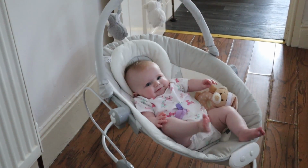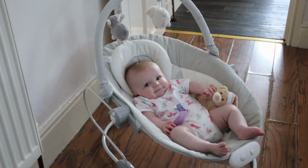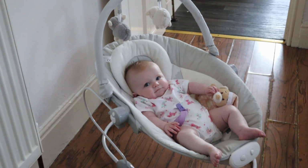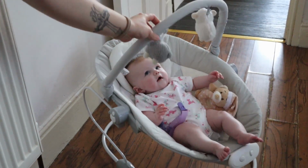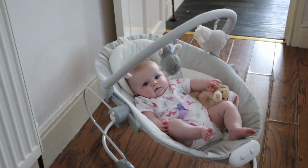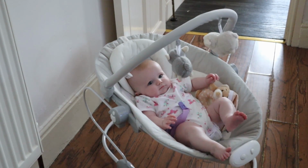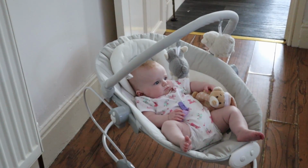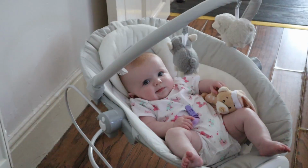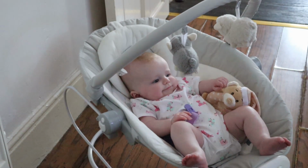It has 7 melodies on it, and it also has 3 settings for vibration as well, so it is perfect when it comes to entertaining a little child. I would definitely say if you're considering something between a bouncer and a swing, the swing will be perfect if you want to put a baby somewhere to sleep during the day, to just nap for 30 minutes or something, because I don't think any baby will actually sit and sleep on a bouncer chair unless they exhaust themselves by bouncing and being so happy.